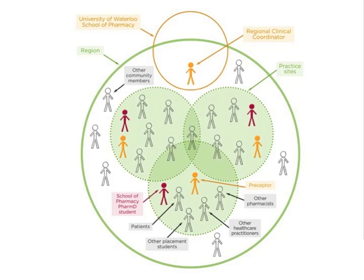The people who are in the white space represent the community members who are not necessarily healthcare providers or patients, but may interact with the practice sites over the course of the placement. This is also a recognition that each of the members of the School of Pharmacy, whether the preceptor, the RCC, the patient, or another healthcare provider, is also a member of the larger community.